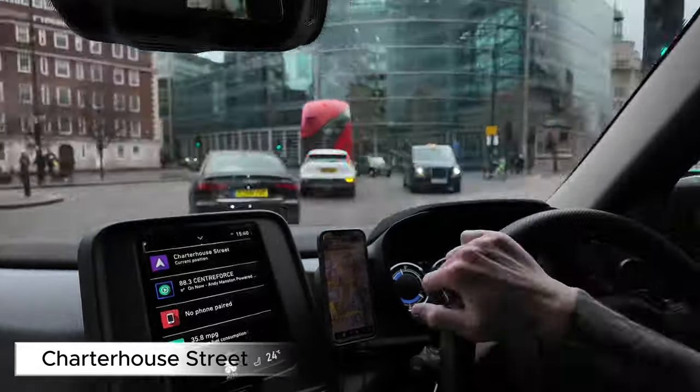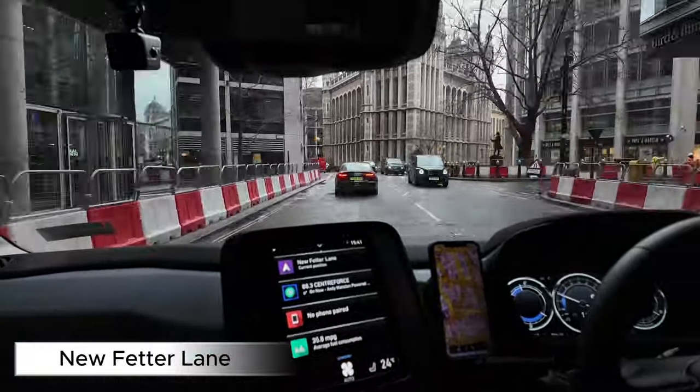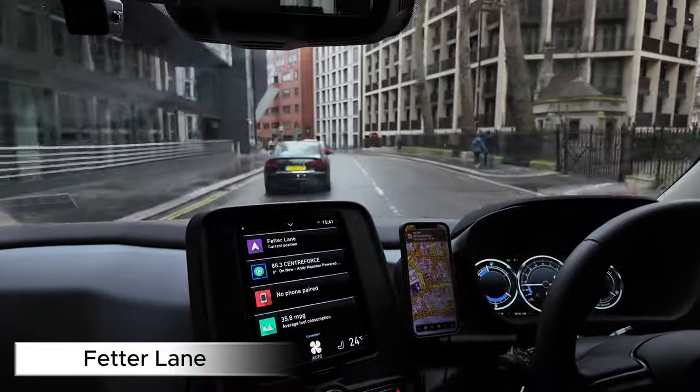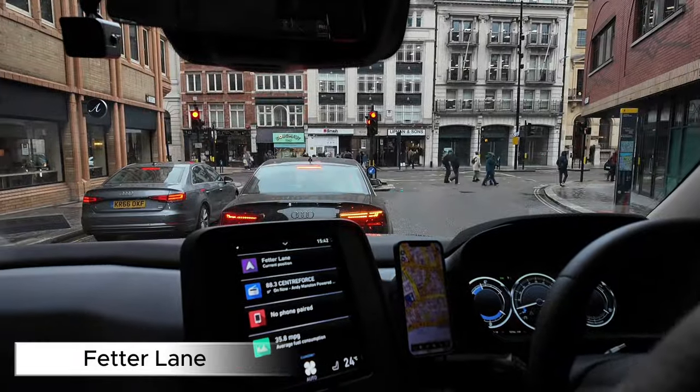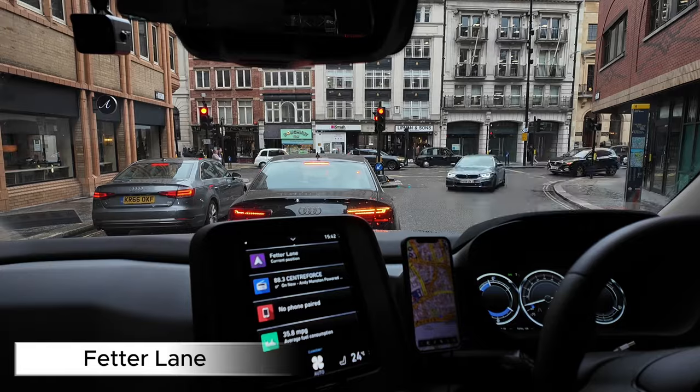Normally that's the most direct route, but in this time we decide to go via New Fetter Lane, and then turn right onto Fleet Street. Traffic can be really heavy at the Aldwych, turning right onto Kingsway. So we do the very first right onto Chancery Lane.